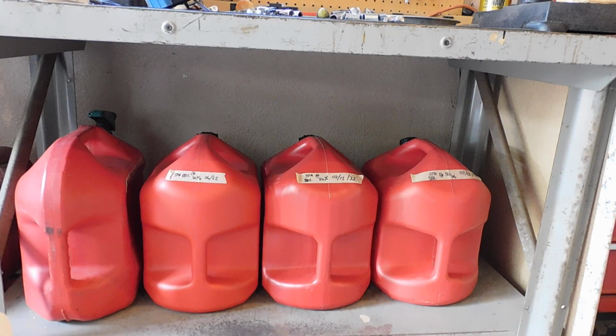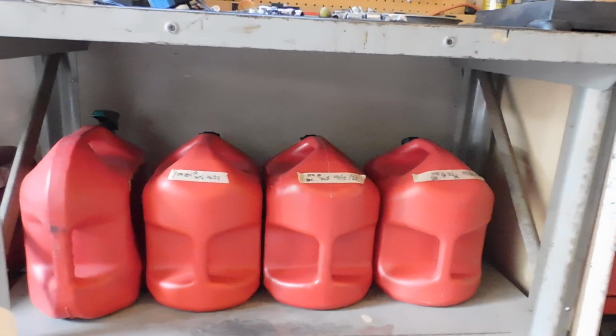I do keep a modest supply of gasoline handy. This is enough to get my truck several hundred miles. The stickers on them, you probably can't read, indicate they've had stabilizer added to them and the dates that I filled them. I rotate this frequently so this fuel doesn't get stale.